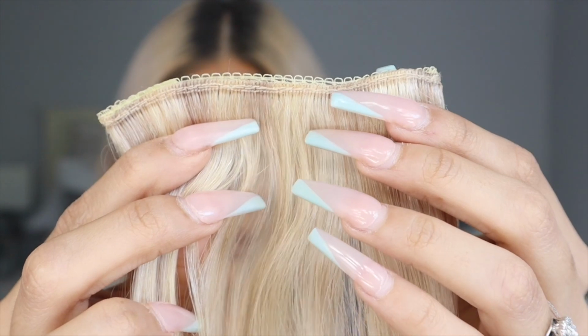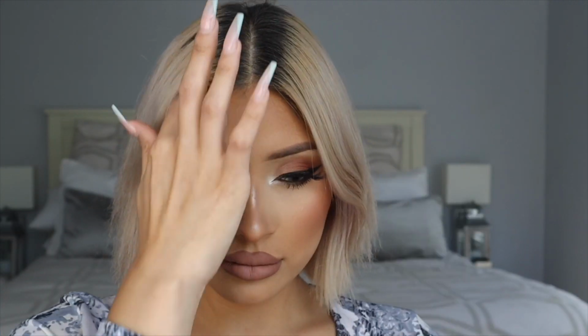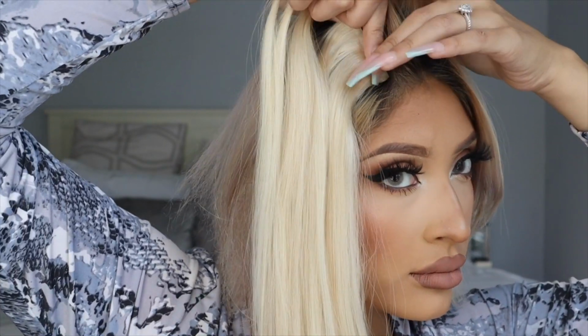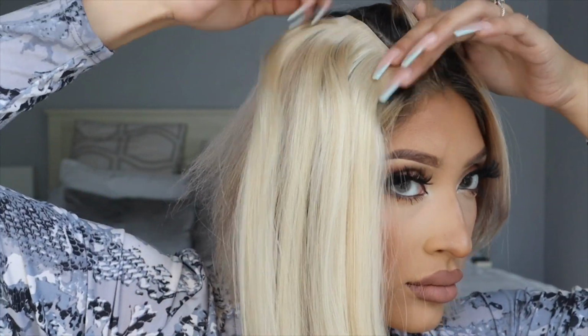All right, so I am going to be doing this a little bit differently than I first was going to do it. On the left side, I am going to be applying the original traditional extensions from Bellami, and then on the right side I'm going to be applying the new silk seam extensions. I really did just do this because I wanted to see if I actually felt a difference between the two, so I just thought I'd explain what is going on here just in case you guys were a little bit confused.